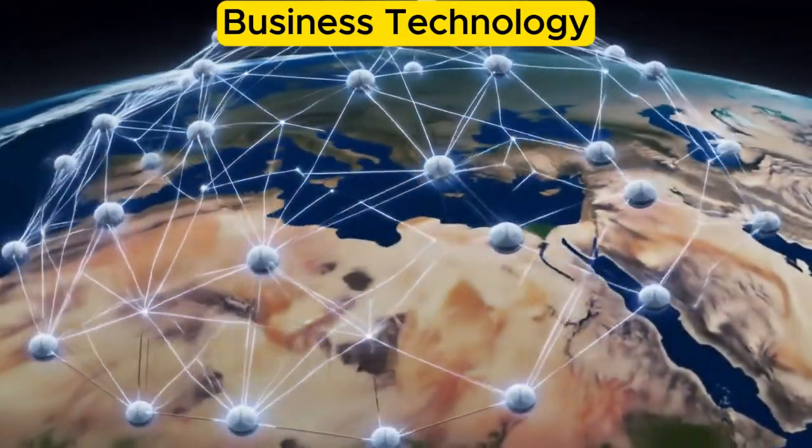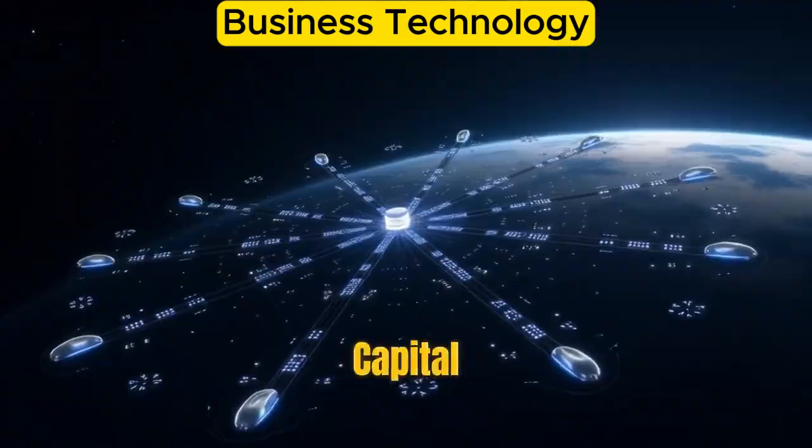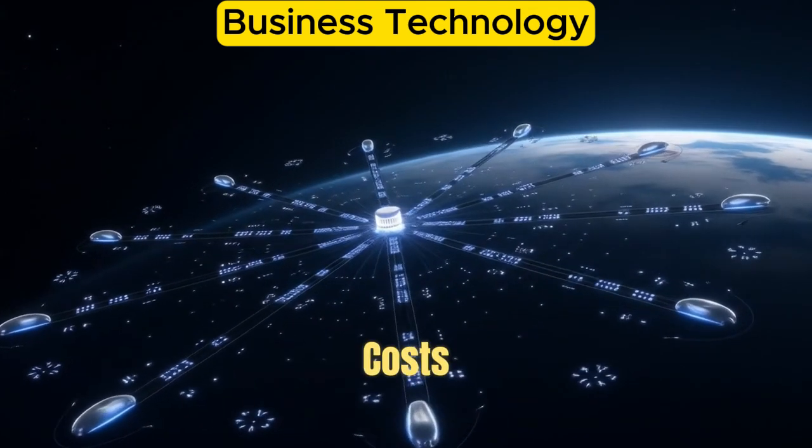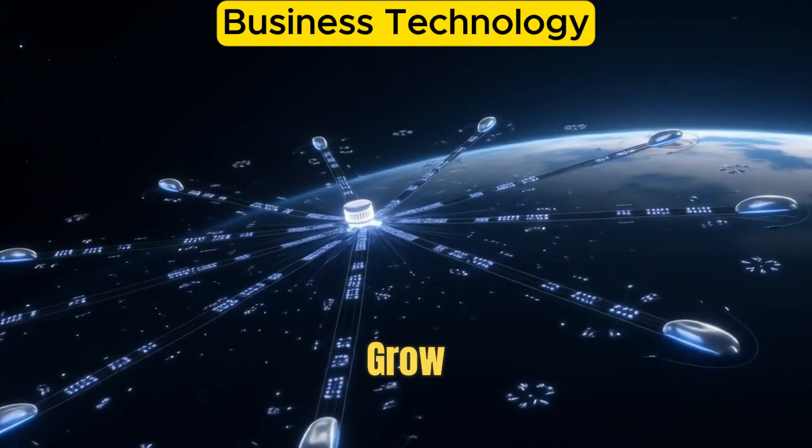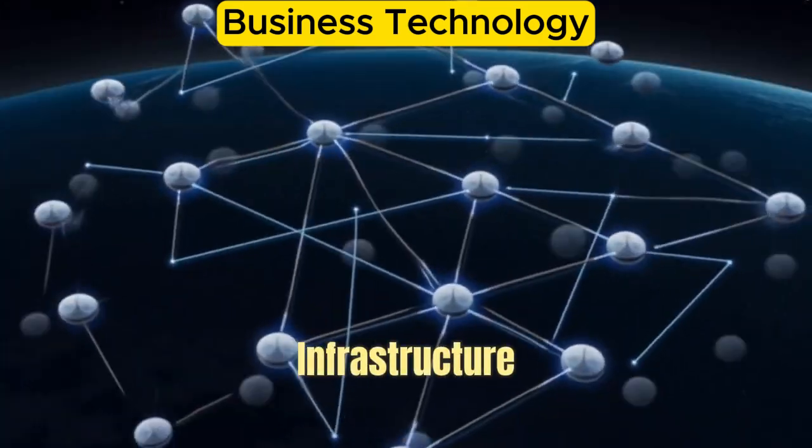Cost savings. Cloud solutions reduce capital expenses and maintenance costs. Scalability. Businesses can quickly adapt and grow without overhauling infrastructure.